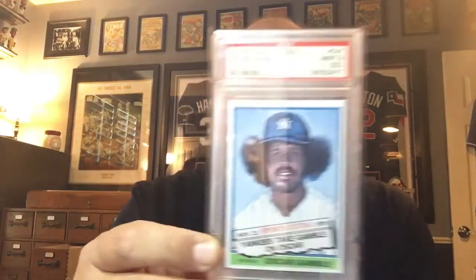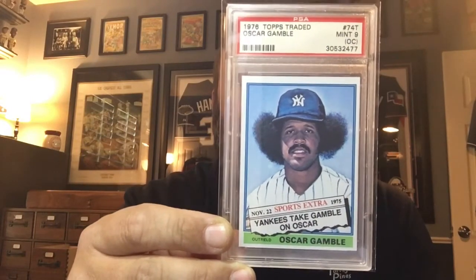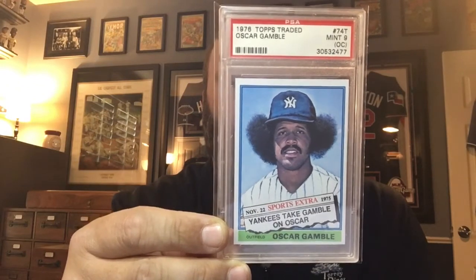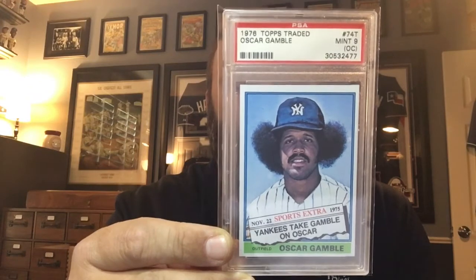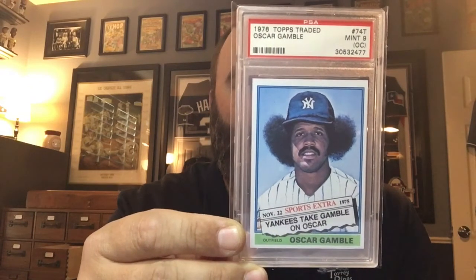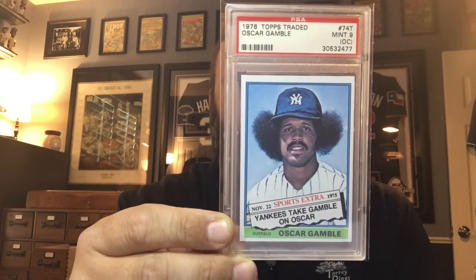Also, we lost a guy in baseball this week that I want to give some tribute to. It's a guy that played for the Rangers literally for a cup of coffee, and it's Oscar Gamble. Everybody remembers Oscar Gamble because he had the crazy hair. And this is his 1976 Topps Traded card. This card is actually part of the top 300 cards of the 20th century by Mike Payne. Just a classic, look at that fro card. This is in a 9OC, but rest in peace, Mr. Oscar Gamble. So, now to the mail.